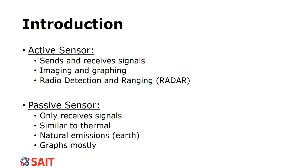But getting into what is microwave remote sensing. There's actually 2 kinds of microwave remote sensing platforms. There's an active sensor and there's a passive sensor. An active sensor is one that sends and receives signals, right? And we can use that one for imaging and for graphing. And this one is usually known as radar.